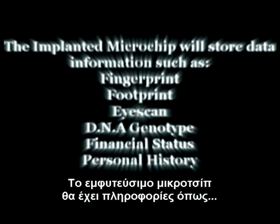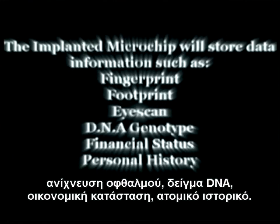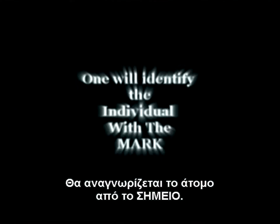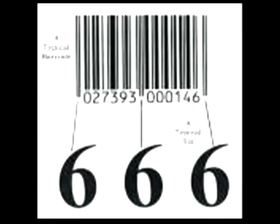The implant microchip will store data information such as fingerprint, footprint, eye scan, DNA genotype, financial status, and personal history. No one will be able to buy or sell without it. One will identify the individual with the mark. Oh yes, the ID card will also be coded with numbers. And the number is 666.